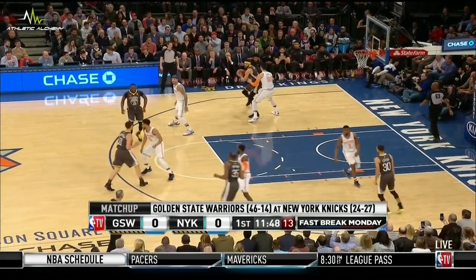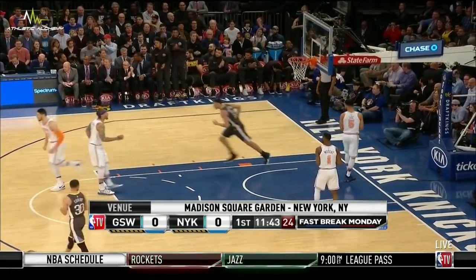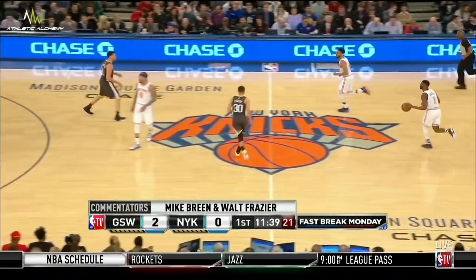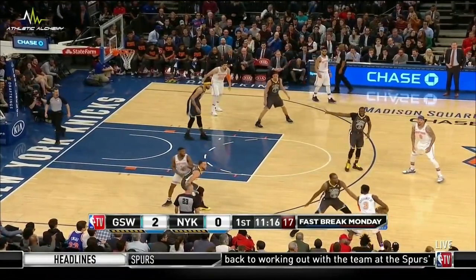Knicks, Warriors, Madison Square Garden. Early on, look at JaVale with that bounce pass. That's a high-level bounce pass because it needed to be skipped up high and very quick with the velocity, and he got it right to Clay, and it enabled him to finish the ball.